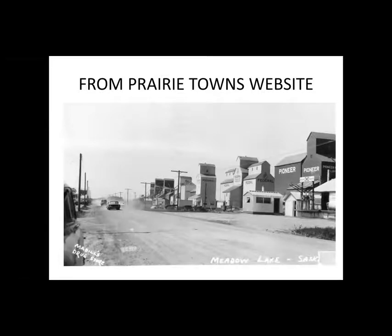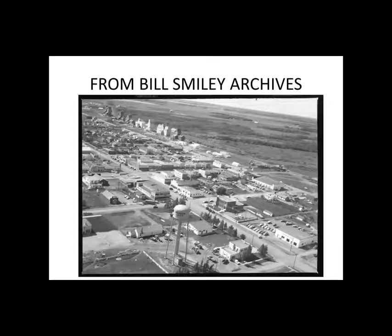And here, I like this one. This is an aerial from 1961. I found this in the Bill Smiley archives, and it gives you a good overall view of the town. You can see on the very right-hand side is the freight house, then the passenger station. You can see 3 of the bulk stations there for Imperial Oil, Shell Oil, and BA, and then the whole string of grain elevators going along. And then there was actually a stockyards beyond the last grain elevator.